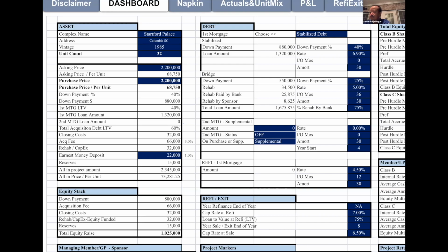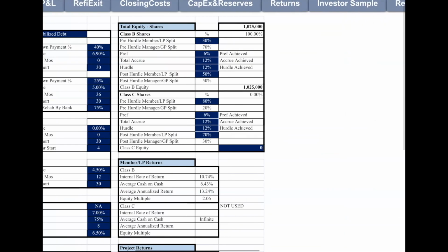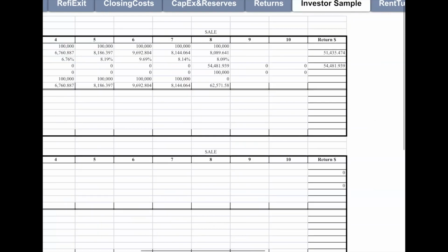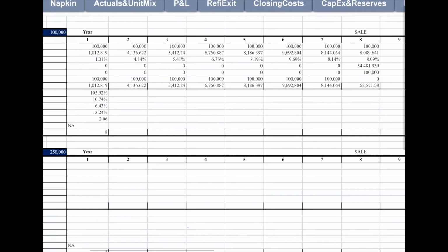Yeah, first make sure the numbers make sense. Yeah, I mean, the numbers kind of make sense. I think it looks like a good deal, if you like the area, you understand the area, and you do see the rent potential in that area. I think it could be a good deal. Yeah, I mean that's for sure.